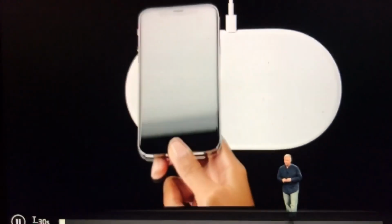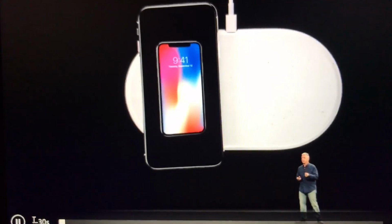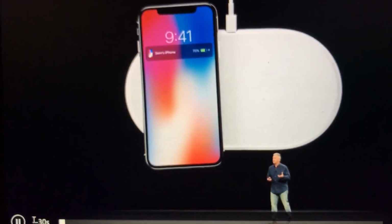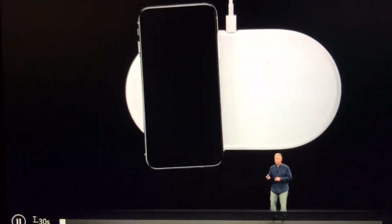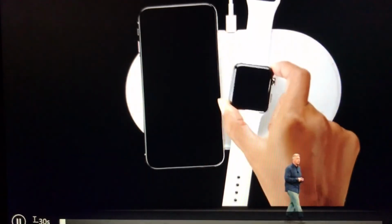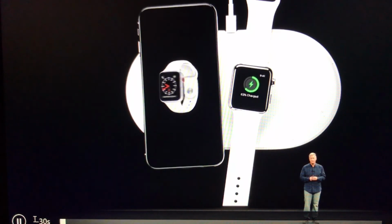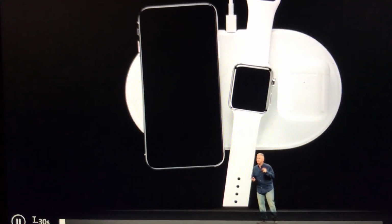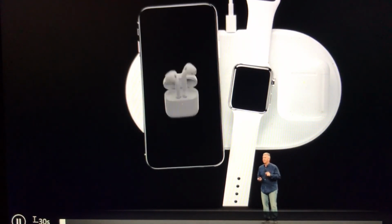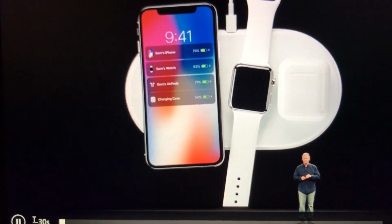And here it is. It's a mat that you place your iPhone 8 or iPhone 10 down on, and it just starts to charge. And it's a beautiful new interface. It doesn't stop there. You can place your Series 3 Apple Watch down on it, and it starts to charge as well. And you can place your AirPods with the optional new wireless charging case on it, and it starts to charge as well. They all charge.